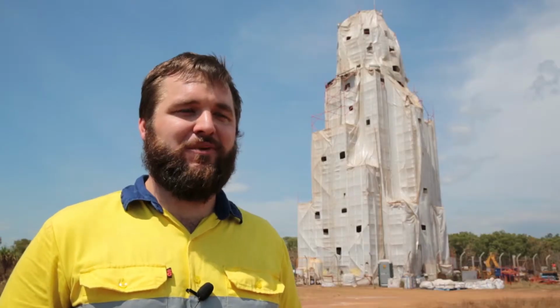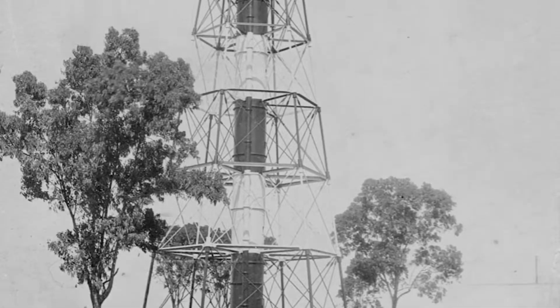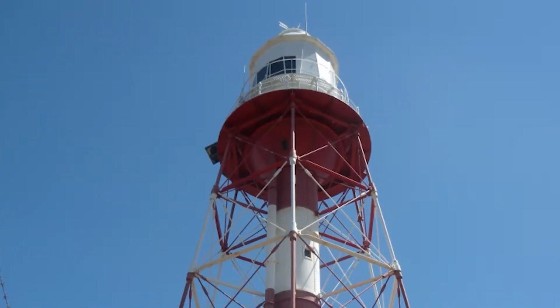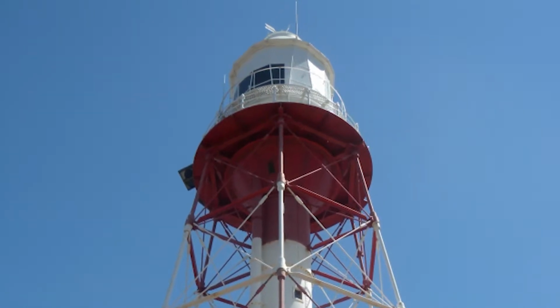The lighthouse was completed in February of 1893 and was automated in 1933. It was converted to solar power in 1994 and had an automatic identification system installed in 2010.